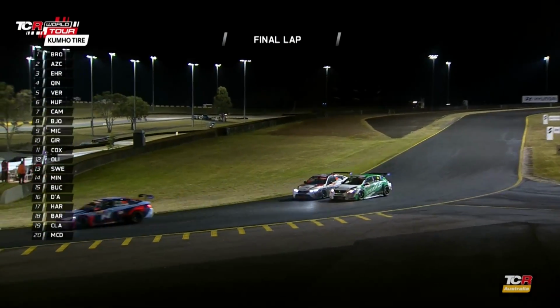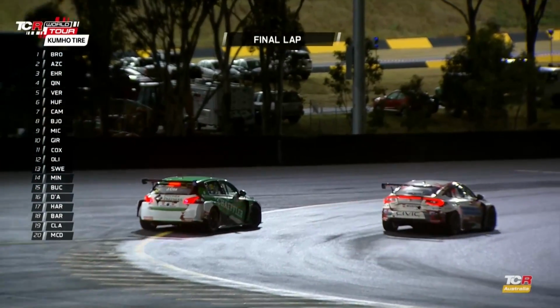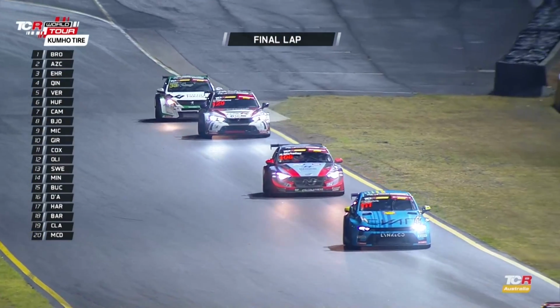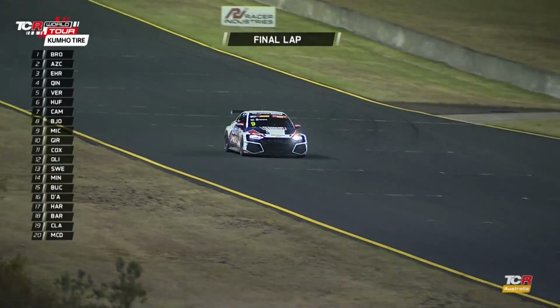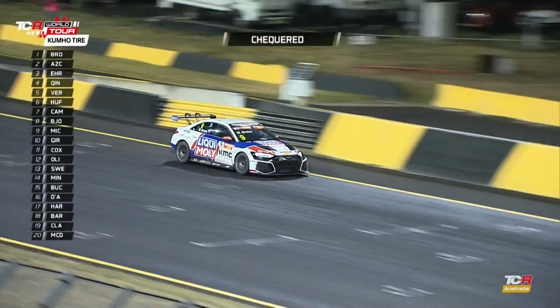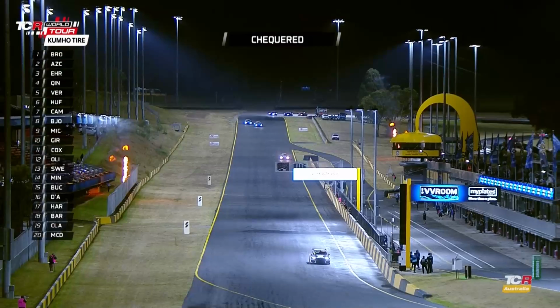But look at the battle again. Cox around the outside. Contact between the two. Jordan Cox goes to the out runoff area. Bebo Girolamo, elbows out, thank you very much. I want that 10th. That could be just enough, but out in front it's going to be Will Brown that wins in Sydney. The Liquid Moly Audi gets it done by nearly 7 seconds.